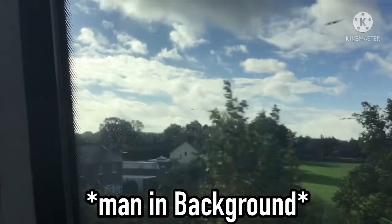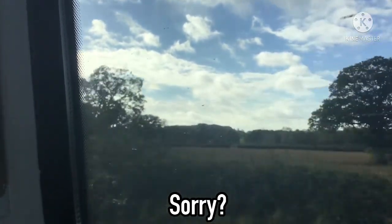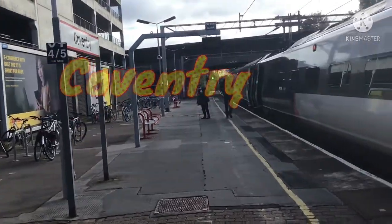We have to stand for the rest of the journey because most of the seats in the carriage were full and taken. Well, I guess this is worth 20 minutes, I can tell. Well, that was worth 20 minutes, I doubt that. Oh no. At Coventry, here we are. Finally made it, so we'll just watch the train go now.